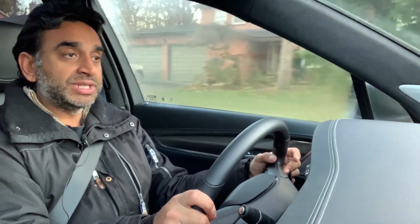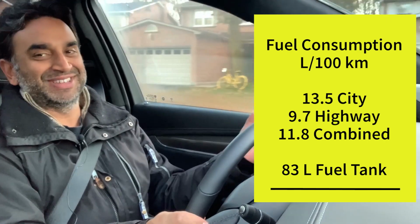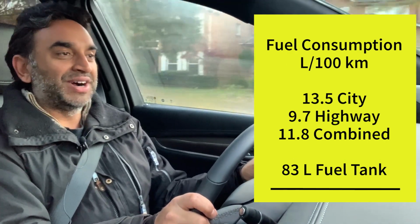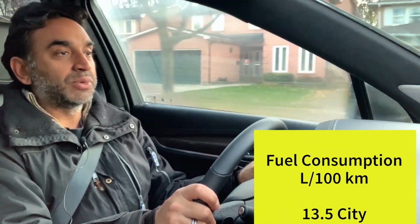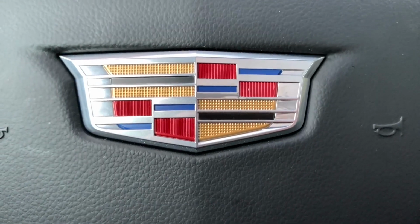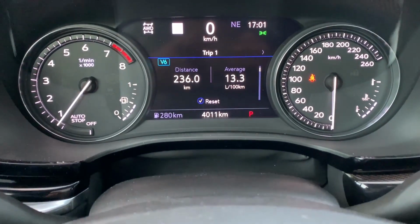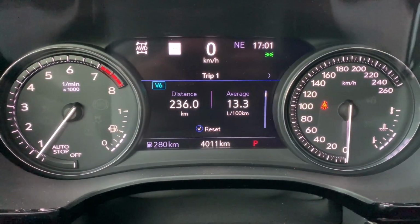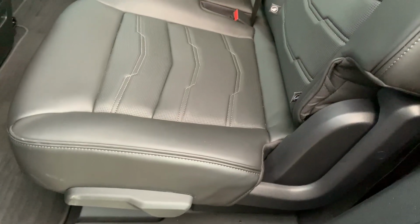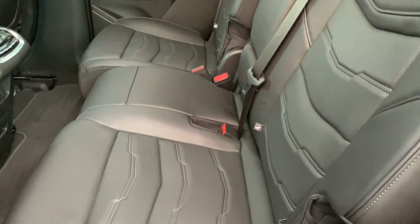Regarding fuel consumption in liters per 100 kilometers, because I'm Canadian, this vehicle is Canadian, and I am in Canada, it's 13.5 on city streets. It is 9.7 on the highway, and your blended total comes out to 11.8. And all of this runs on an 83-liter fuel tank. Pretty big, but again, it's a pretty big vehicle. Depending on what you have in the vehicle, who you have in the vehicle, how you're driving, all of that will affect your fuel consumption.